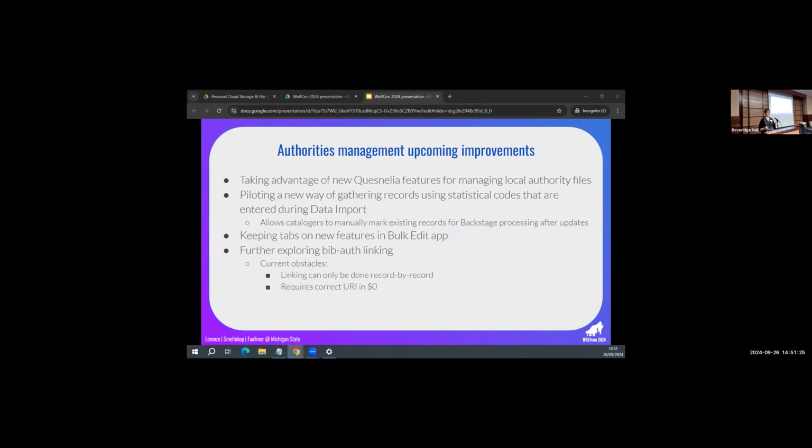And then the other important step is that when I re-import those processed records from the vendor, that statistical code would then be removed. So that's a separate job profile that would have that step to remove the code. We're still experimenting with this, so we're not using this process yet. But fingers crossed that will help quite a bit with our authority control processes and keep everything more up to date.